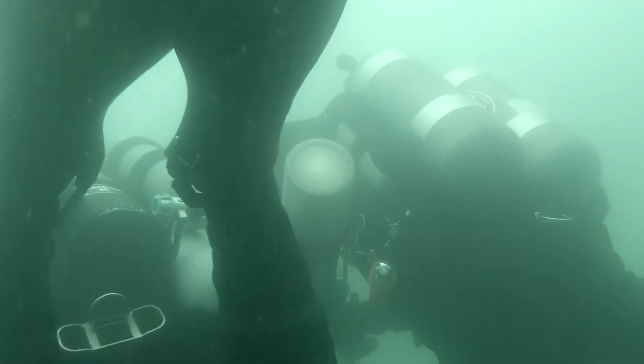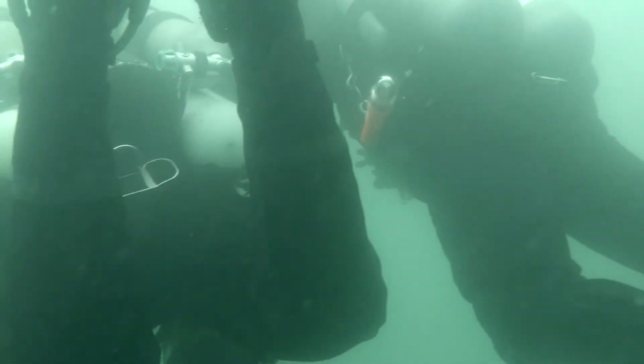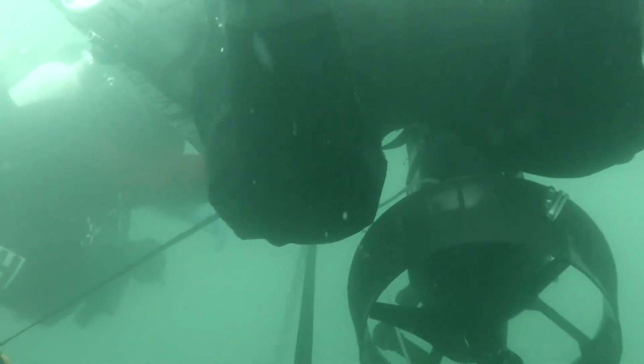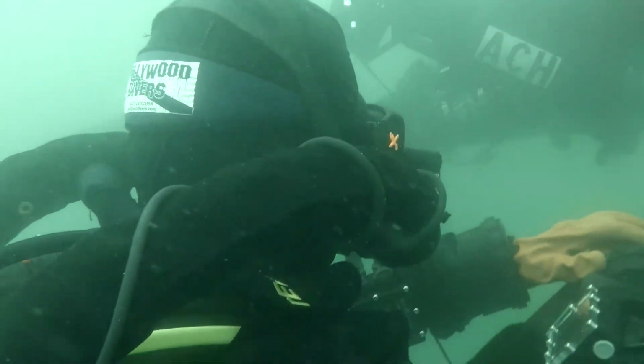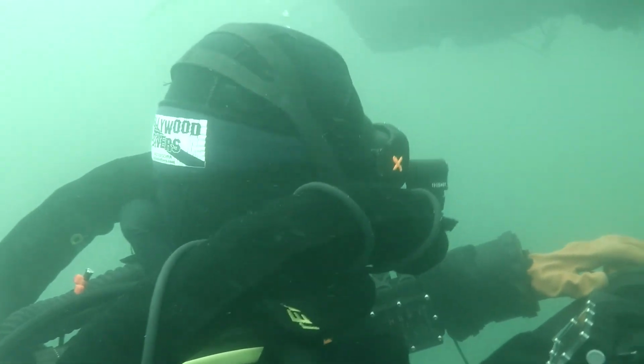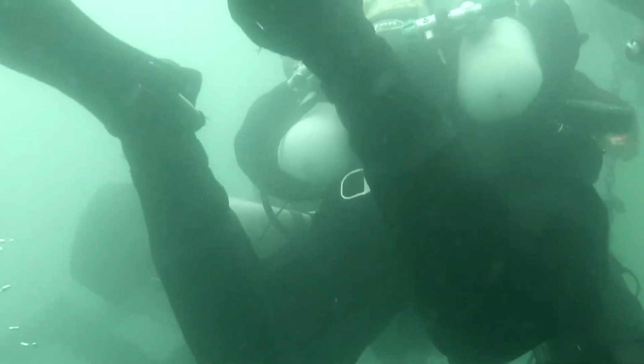And here's the group of folks hanging for the 20-foot deco. You're not a tech diver if you don't get kicked in the face at least once per deco dive from a group of people hanging out. Great dives, good time.